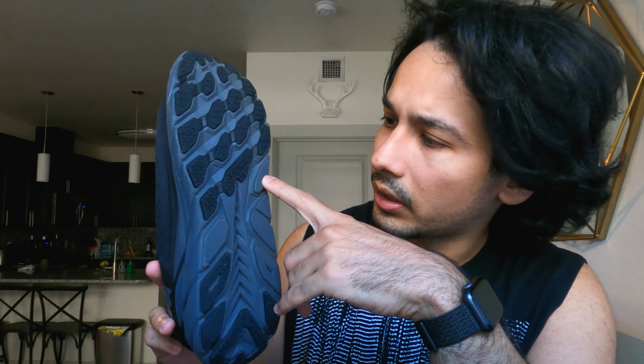They have updated the outsole, and most of the wear has been on the forefoot area and on the heel where I tend to strike. On the Clifton 7, the rubber would kind of end right about there. This extended a little bit further, and again, this should prolong the durability of the shoe. On the EVA sections, you kind of just have some wear on the outer parts of that, but in some sections, it's very minimal wear at all.